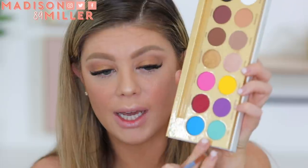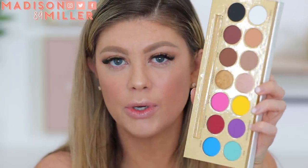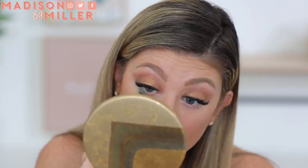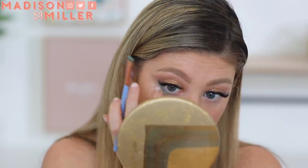All right, so I'm gonna leave it as is right now. I don't know if I'm gonna go in with a darker brown on the outer corner. I want to see what it's gonna look like when I add in that pop of color down below. So we're gonna go into Kiki. I was thinking doing the blue, but we're gonna try out this one first, and if I wanna add in the blue and maybe create some depth, then I will. Let's see how this goes. I'm just going to work this down here.